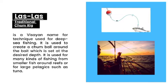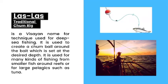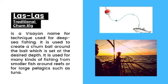Laslas, or the traditional chum rig. Laslas is the Visayan name for a technique used for deep-sea fishing. It is used to create a chum ball around the bait which is set at the desired depth. It is used for many kinds of fishing, from smaller fish around drifts to large pelagics such as tuna.